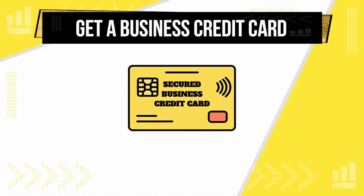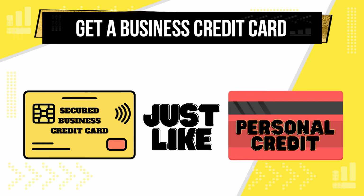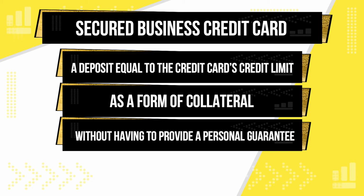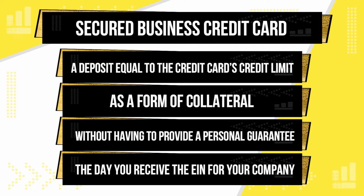The first is a secured business credit card. Just like with personal credit cards, there are also secured business credit cards offered by different lenders. A secured card is when you put down a deposit equal to the credit card's credit limit as a form of collateral. Since they have the collateral, this can be done without having to provide a personal guarantee. And you can literally apply for one of these the day you receive the EIN for your company.